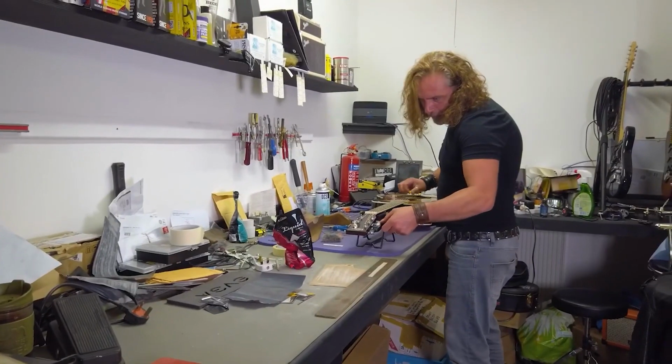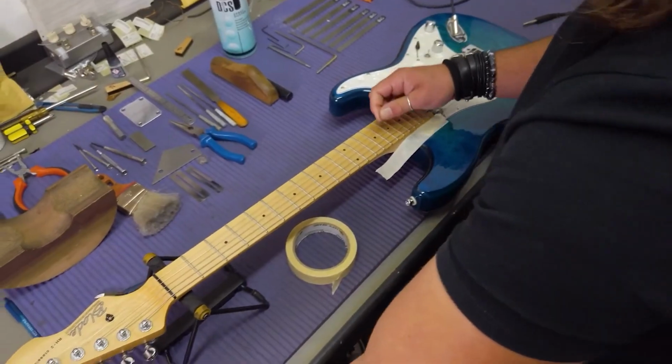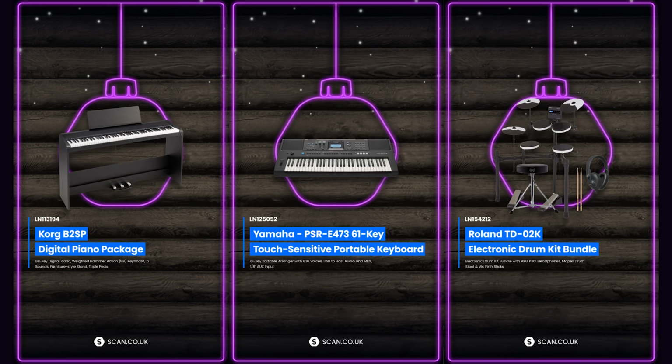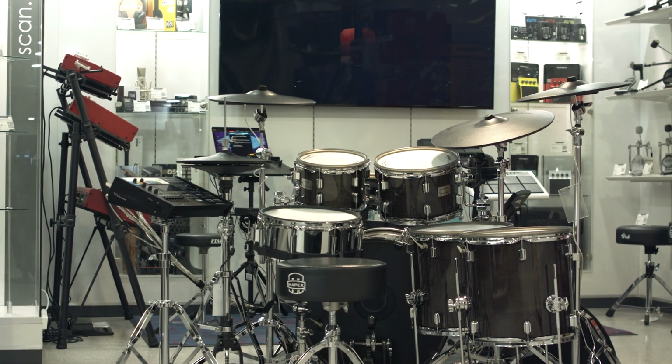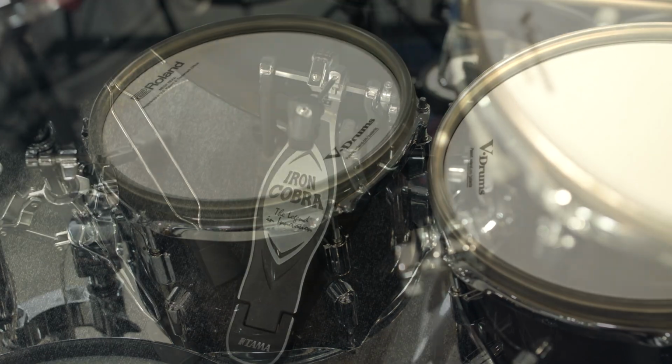Every electric guitar that we sell, regardless of price, has a 22-point professional setup before dispatch, and we have guitar bundles from as little as £99. There's also pianos and keyboards, as well as drum kits from all the top brands, including this brand new top-of-the-range Roland VAD 716 electronic drum kit that might be something you have to treat yourself to.